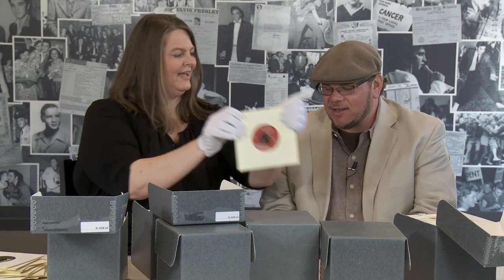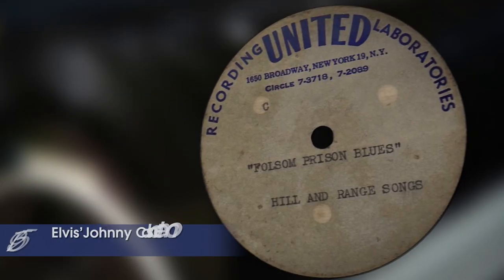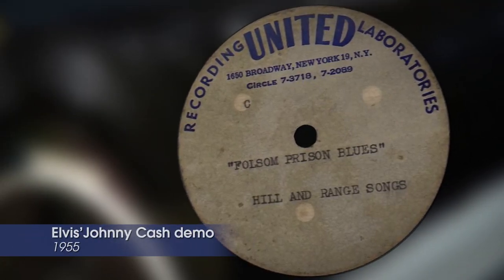Well, thank you for opening up Elvis Presley's record collection for us. Yeah, it's so fascinating to see what Elvis was listening to here at home. And we kind of wonder which songs were favored more than others. Exactly. And you see some of these are demos, like the demo Johnny Cash gave Elvis. Yes, we have a Johnny Cash demo in the collection as well.